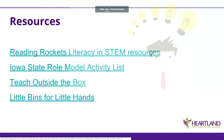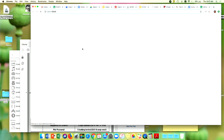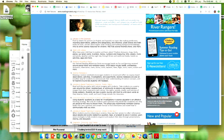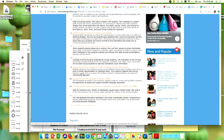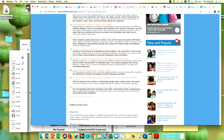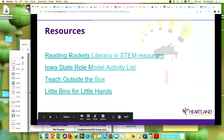All right, Reading Rockets, literacy and STEM resources. This one is another great one. Reading Rockets has lots of really good resources. I'm sure you've all been on that site before. But they have all these links. So they've gone through and found some of the best ones, and you can click on those and go through those. Gives you way more resources than you're probably ever going to use. Okay? We know Reading Rockets is a good resource.